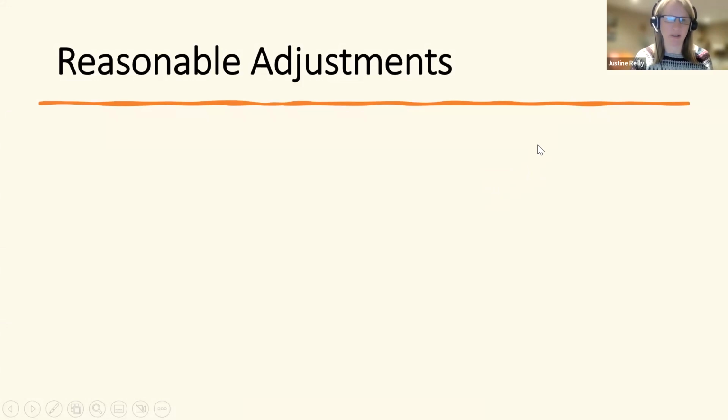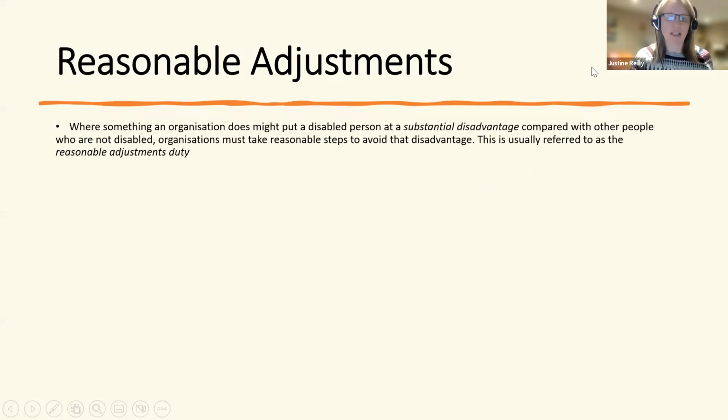So reasonable adjustments. A reasonable adjustment itself is written within the Equality Act, that this should be something that happens where an organisation does something that might put a disabled person at a substantial disadvantage compared with somebody who isn't disabled, and that organisation should take a reasonable step to avoid that disadvantage. So it doesn't mean they should spend lots of time or lots of money doing something. It means it should be reasonable for that organisation, or what that organisation could be expected to do. And it's referred to as the reasonable adjustments duty.